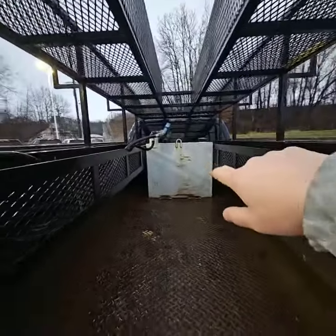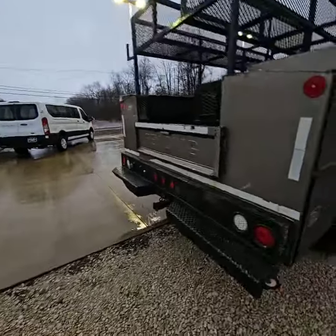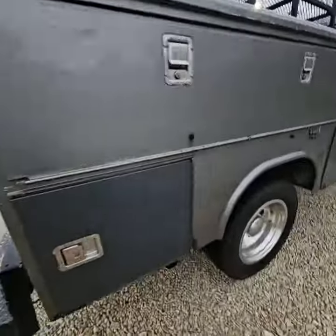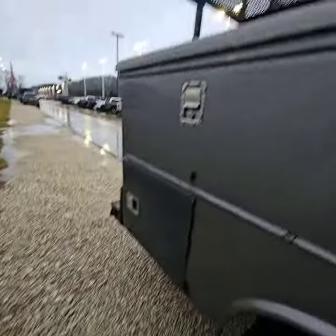2-inch receiver, 7-pin trailer plug. It's got a drag-up tank back there for fuel. Going around this side, does have LED lights back here as well. Four brand new tires here on the back. Yes, four boxes here.